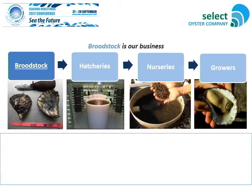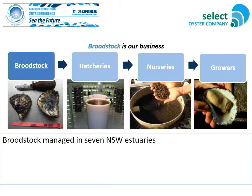So broodstock is our business. So this is the chain of events, really. So we have the broodstock that we have exposed to a disease or we've selected for fast growth, for example. We provide it to a commercial hatchery. They undergo a spawning process that then moves the larvae to grow into spat, which goes into a nursery, and then ultimately that ends up in the hands of the growers on the farm. So we don't own a hatchery or a nursery ourselves. We're not farmers, but we provide them with the genetic material.